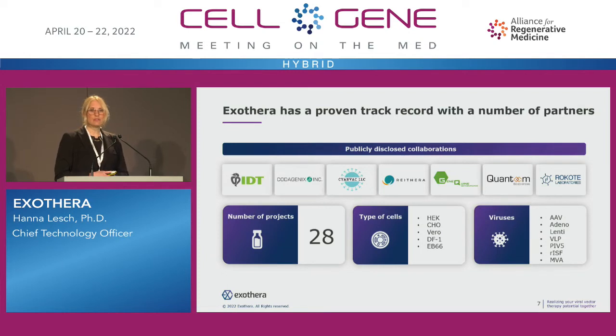So Exothera is 2 years old only, but we already have a nice proven track record of the work we have done. So 28 projects, and I have to say that I have been in a company for 6 months, and this was something was impressing me, and this has been only possible because we have very experienced team members working. Publicly disclosed collaborations, you can see there. We have been working with lentiviral, adenos, AAVs and with several vaccines and different cell lines.